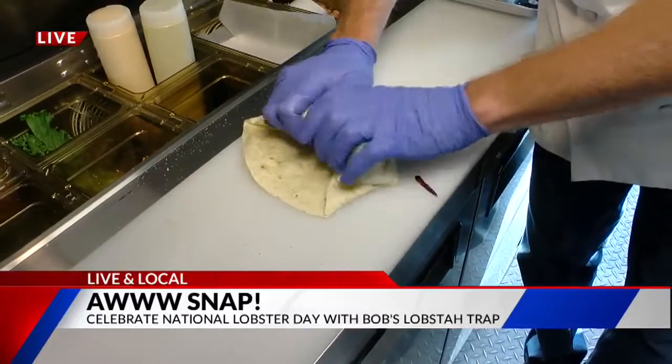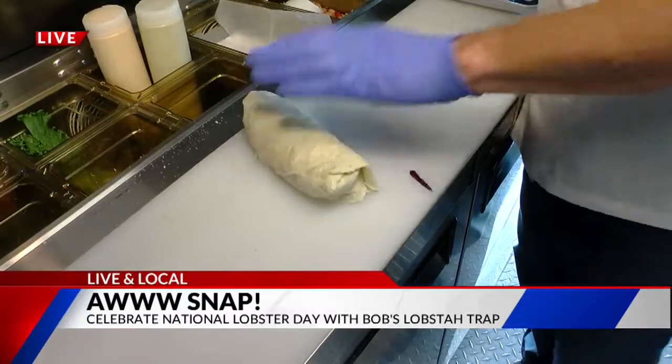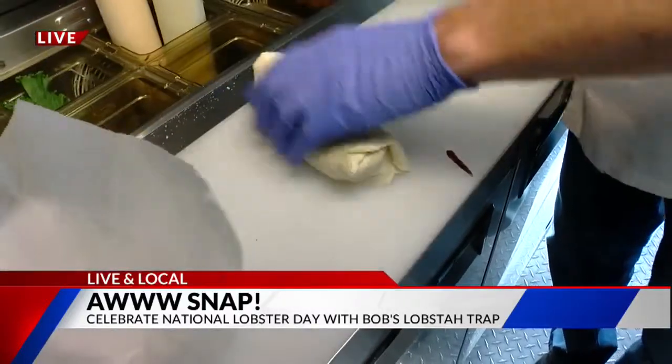Fold it in. She's a beauty. She is looking fine. Wrapped up and ready to go.